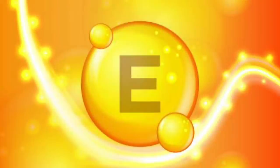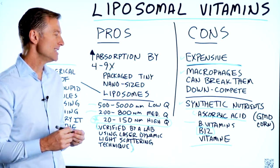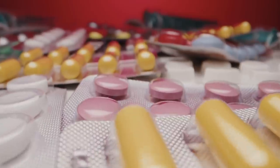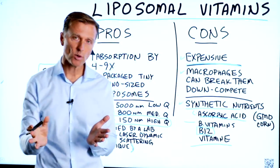And then vitamin E, it might be natural. So if it is natural, or they're using a turmeric, for example, like an herb, that would be fine. But anytime you're using synthetic vitamins or fractionated parts of a vitamin complex, even if it's natural, I personally don't recommend it. All right, hope that clarified what it is.